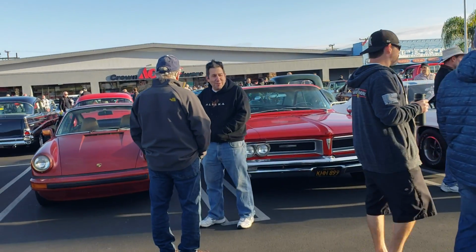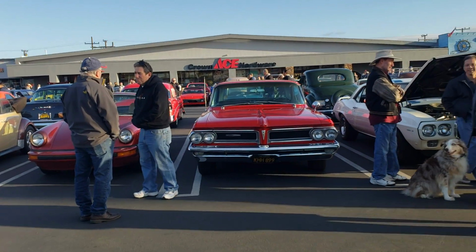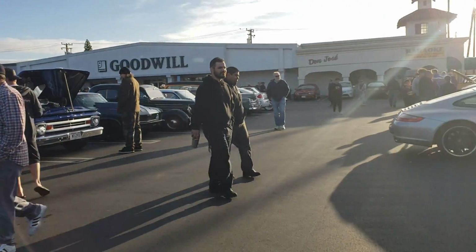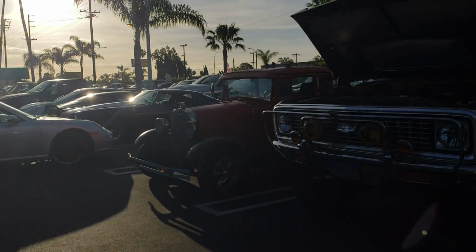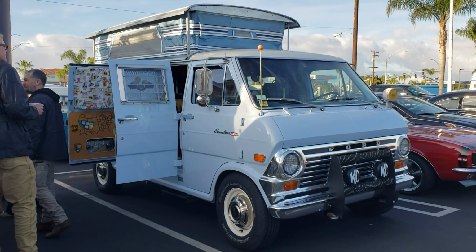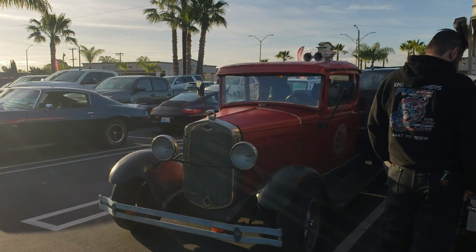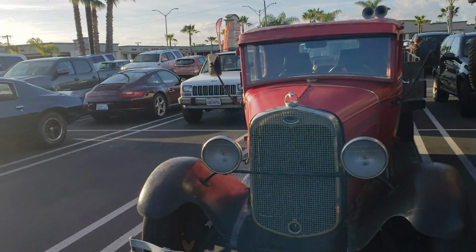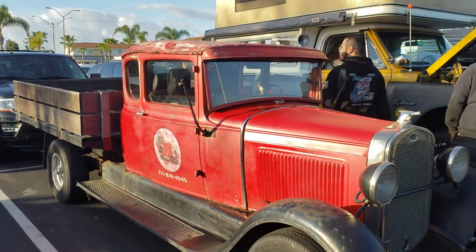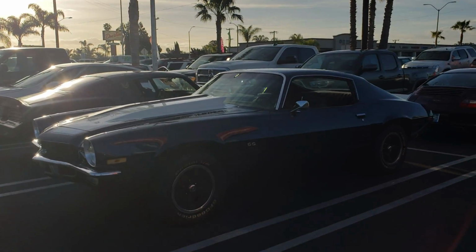Then we got Rick over here. Rick's standing next to that Pontiac Grand Prix, but he's not paying no attention. From the Firebird, Doug's back at his Firebird. The Porsche popping out. There's John's work truck, Janus gear. Here in Huntington Beach, steak bed. Well, 350 Camaro.